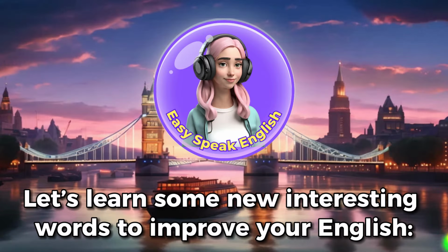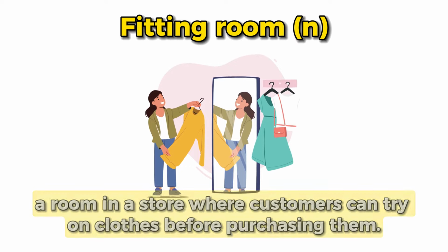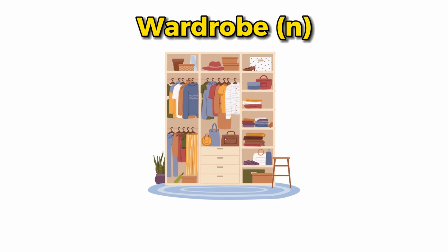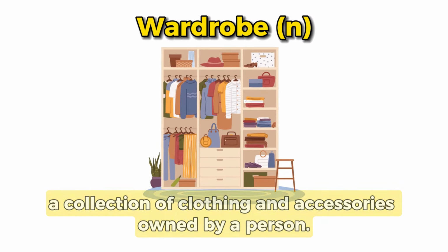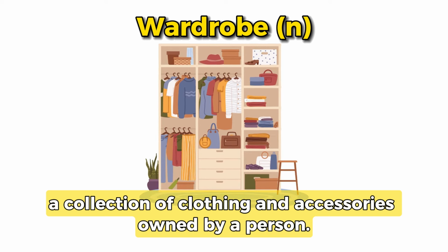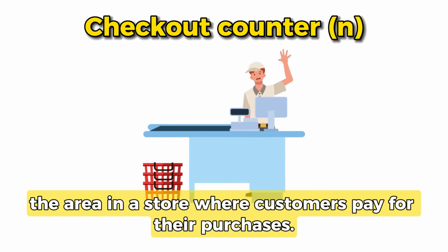Let's learn some new interesting words to improve your English. 1. Fitting room. A room in a store where customers can try on clothes before purchasing them. 2. Wardrobe. A collection of clothing and accessories owned by a person. 3. Checkout counter. The area in a store where customers pay for their purchases.